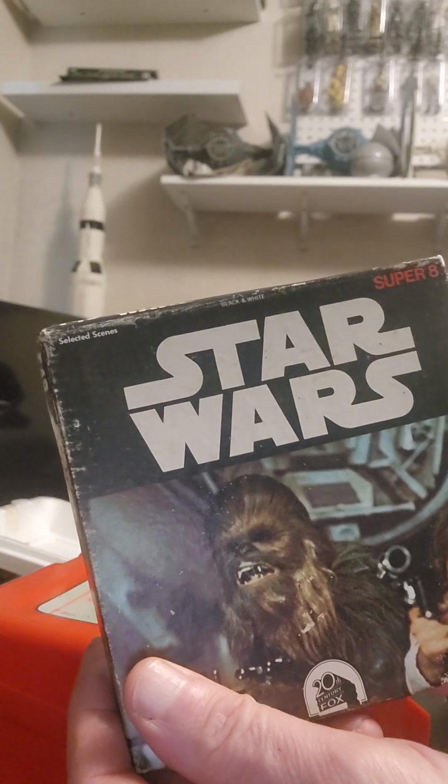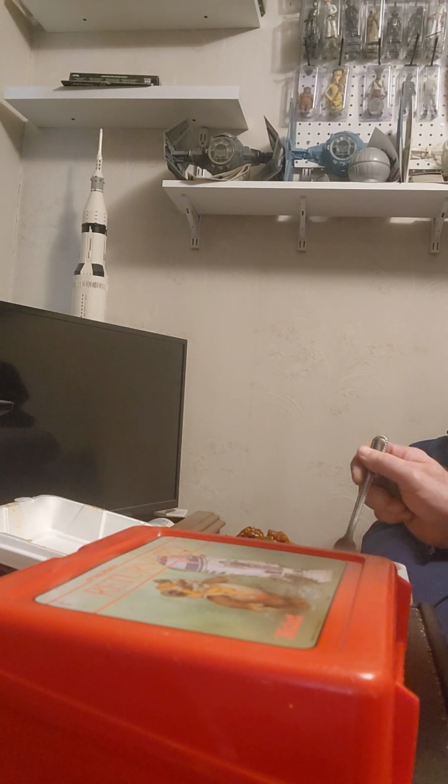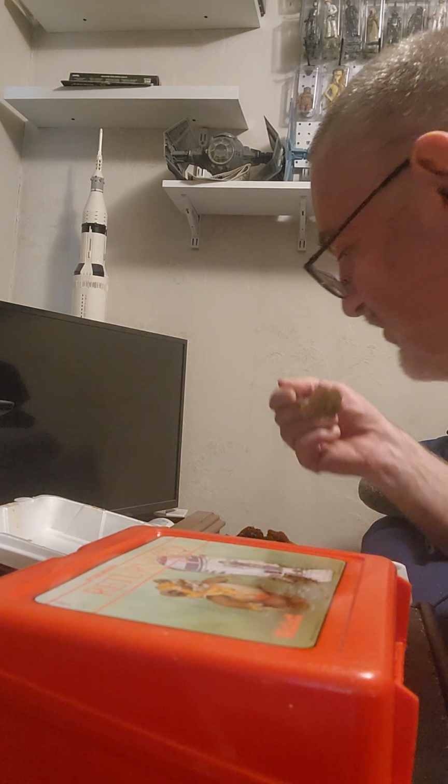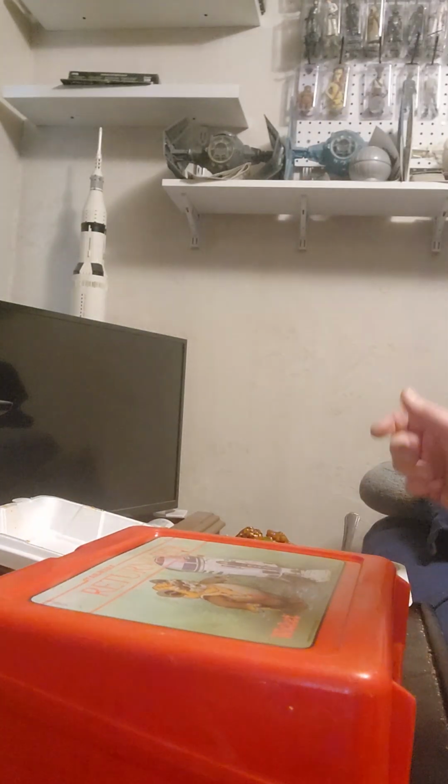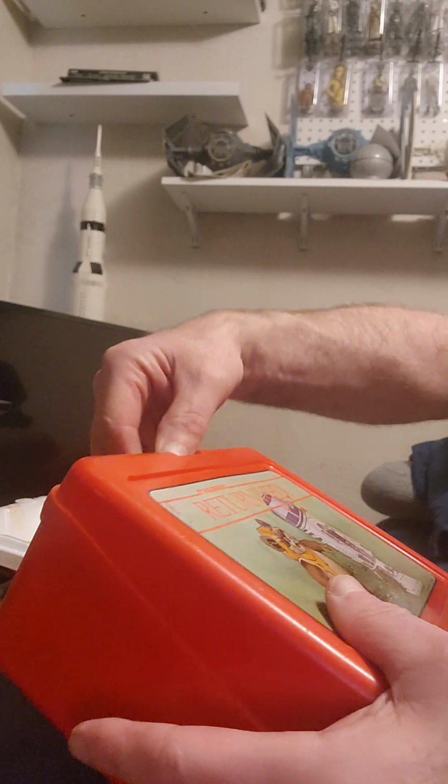But I don't know if I can, with the copyright, because Disney sucks ass. Disney sucks ass. And they keep screwing up the shows. All right. So this should be full of figures.